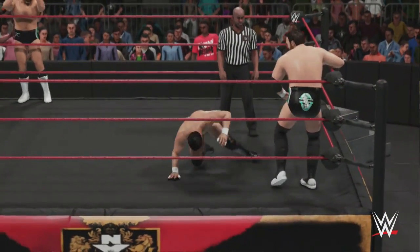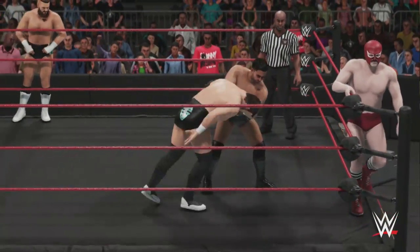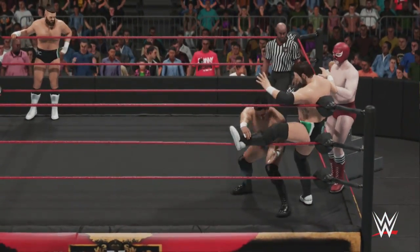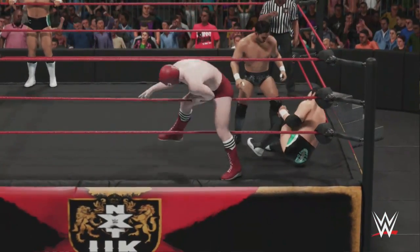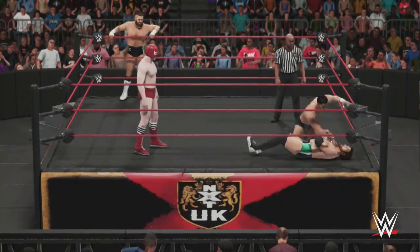But yeah, it took me some time to make these guys and really go all out to make them. I was thinking about making them with an NXT shirt, but I was like, no, that doesn't work for me. I just didn't want to do that. So I just decided to leave them with no entrance attire. And I wanted them to win this match.